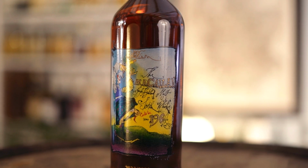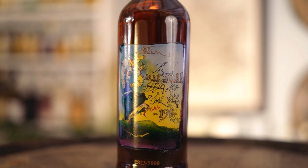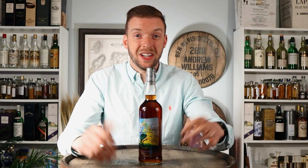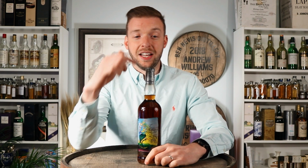First up, let's take a look at the bottle itself. As ever, it's in a Liquor Bottle Scotland bottle, and it's pretty much your standard whisky bottle that you'll find throughout the 1990s on most releases. The capsule is under parafilm, and we are going to be doing a video next on parafilm and why we put it over our capsules.